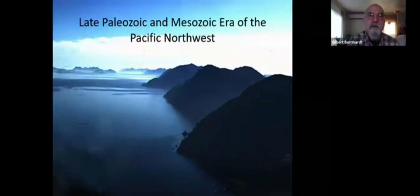So when late Paleozoic time began, what we're looking at is the end of Pennsylvanian and beginning of Permian. This region that we're looking at, what we consider today the Pacific Northwest, was still the partly submerged fringe on the western edge of the coalescing supercontinent Pangaea. So at this time, Pangaea is starting to come together. It's coming together in two parts, the northern part being called Laurasia and the southern part being called Gondwanaland.